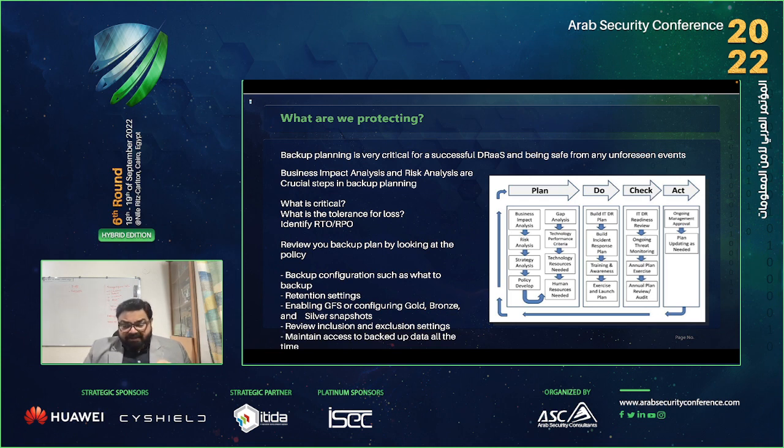One of the great functionalities that the vendors provide today is the GFS, grandfather-father-son method of backup, which gives you a predefined set of snapshots, which means you'll have X number of daily snapshots, X number of weekly snapshots, X number of monthly snapshots, and X number of yearly snapshots. So as time keeps going, you will start accumulating those snapshots for yourself.